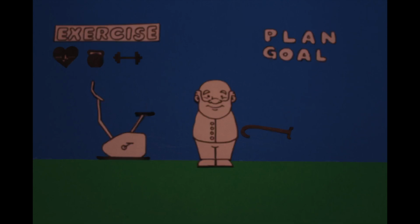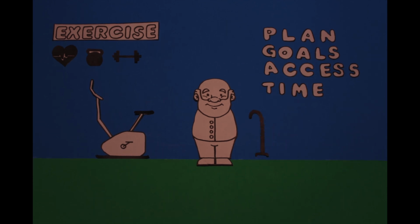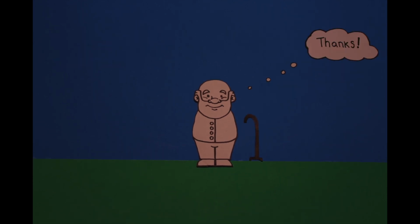There are several structural and psychological barriers which limit patient involvement, and such barriers may seem daunting. Taking the time to execute a well-thought-out exercise plan that takes into account patient goals, access to equipment, and scheduling is vital to their success both mentally and physically.